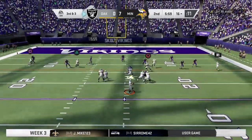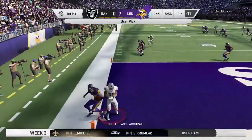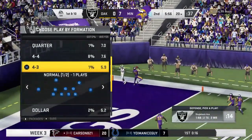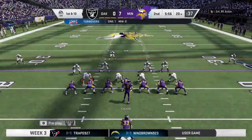Shotgun now for Carr. And this is going to be intercepted. Picked off by Harrison Smith. Oh, no doubt, a very disappointing end to what was a pretty strong opening drive. They had 3 points in their back pocket. It was there for them.